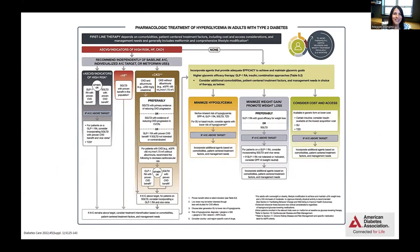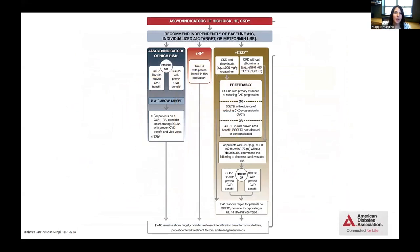Kellie also showed this slide too, which is just a very handy algorithm for quick reference from the ADA guidelines. I'll enlarge the left and the right sections on the next two slides as we talk about it a little bit more, but kind of wanted to give that overview. So if a patient has or is at high risk of having ASCVD, heart failure, or CKD, select GLP-1 agonists or SGLT2 inhibitors are recommended, regardless of a baseline A1C or regardless of metformin use.